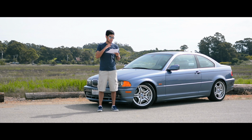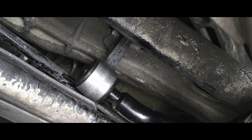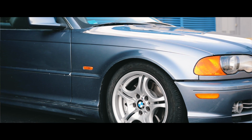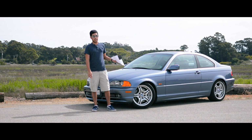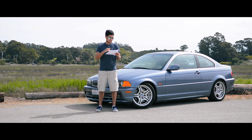stuff. We bought the Bavarian seals and anti-rattle kit, which I still haven't put in the car. We bought new rear end links, which are only half on right now. We bought a full-on new suspension. As you see, she's lowered on H&R Pro Kit springs and Koni FSDs. We bought those used from a fellow member, so thanks to you, man.